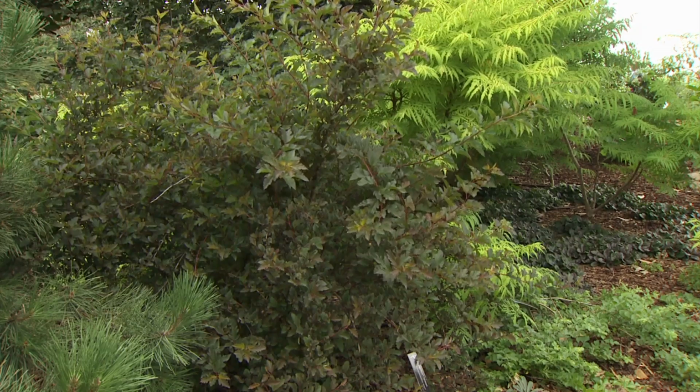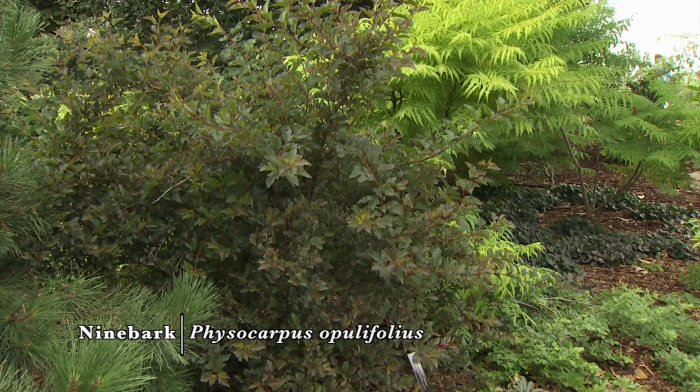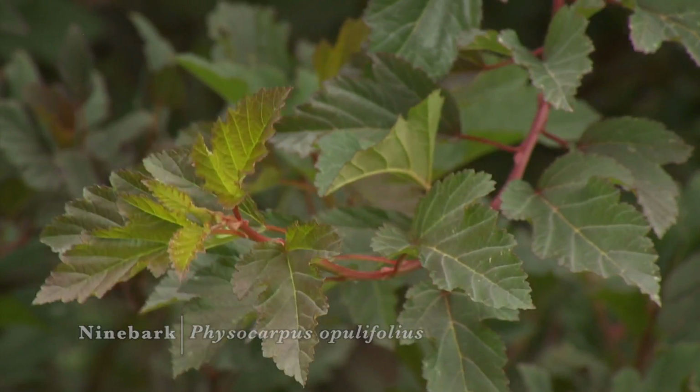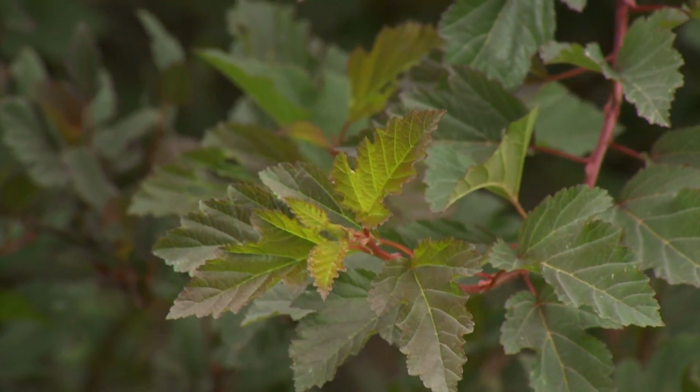Ninebarks, or the Physocarpus genus. There are several species within that genus, as well as cultivars. Some of them have beautiful wine red colored leaves, beautiful white flowers, and just wonderful plants. Very hardy, very tough shrubs.